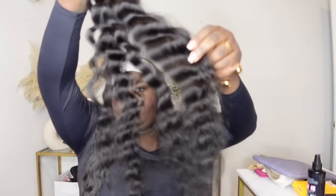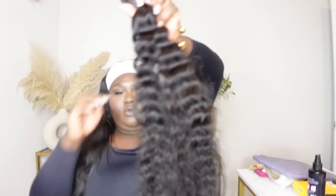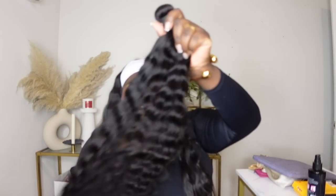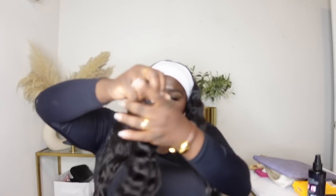This is what it looks like when I run my fingers through it. So far, I ain't got no shedding. It got a slight little smell to it, but we're not judging her. So, to be continued on this. I got three bundles. What I bought today. Well, I bought this yesterday. I wore it today.